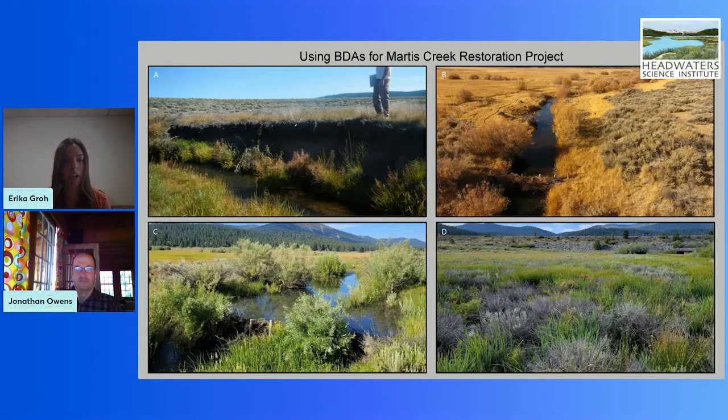So picture B in the upper right corner shows right after installation of these BDAs, or Beaver Dam Analogs, which was just the start of what we were trying to do. And then pictures C and D on the bottom are taken from 2022. So this is what this project looks like now. And you can see that all of this rich green riparian vegetation has come in. This is actually showing a beaver dam analog that we started that has then been filled in by some beavers, and it's been made a lot better. You can see the water ponding behind the beaver dam.